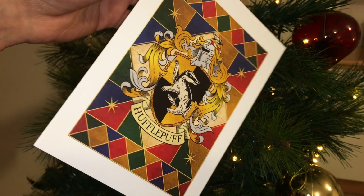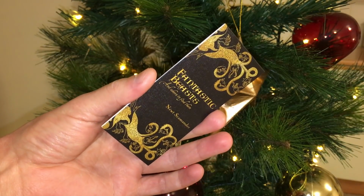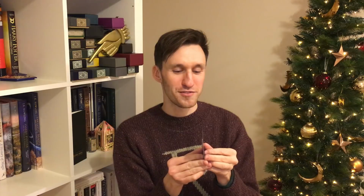Now this is a small version of the other one that's normally featured in my video, but this is a very cute little one. So if you're not able to get the bigger one, like the print, which I was actually gifted a couple Christmases ago, this is a cute little one. If you have little postcards that you want to frame, I would recommend getting this, as well as a cute little Fantastic Beasts bookmark. Now this is really perfect, and it's a magnetic one as well.